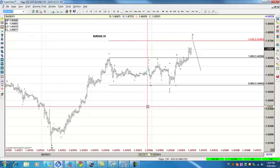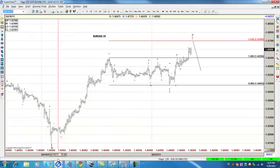So if I was you guys, and you have a short dollar position, I would take profit, and I move the stop as tight as you can.